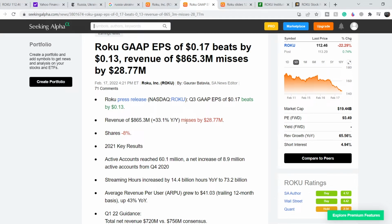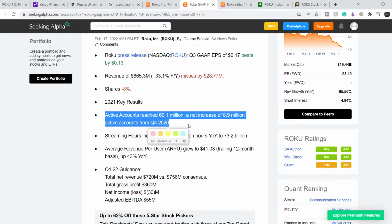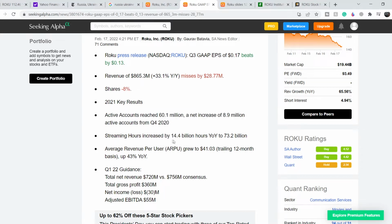33.1% increase year over year, misses by $28.77 million. Shares down 8%. And the key results are the following. Active accounts reached 60.1 million, a net increase of 8.9 million active accounts from Q4 2020. Streaming hours increased by 14.4 billion hours year-over-year to 73.2 billion.